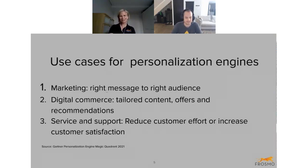How we can talk about it on the practical level. Then the digital commerce use case is the one we've all seen. So, you know, the product recommendations: "Hey, people who bought this also bought," or "You might like this product," or a promotion, a tailored offer just for you.